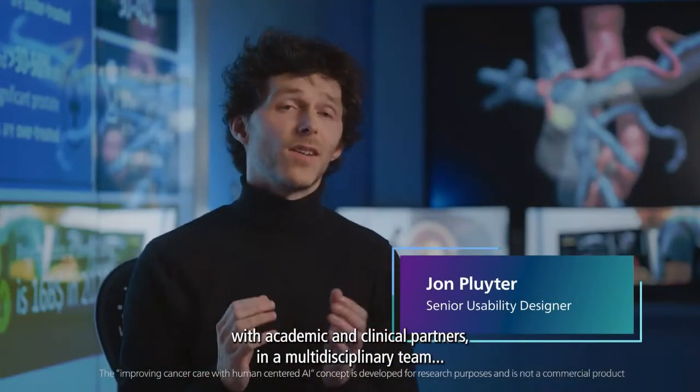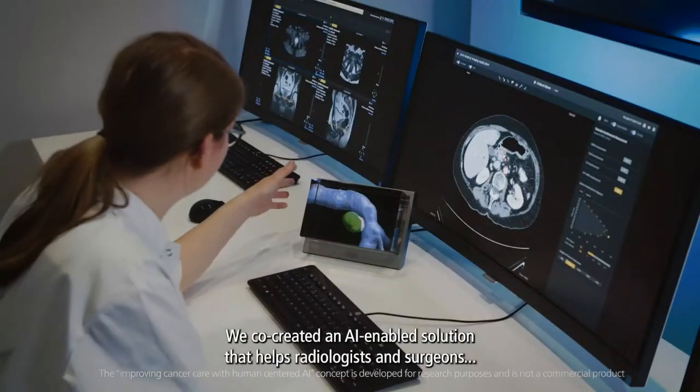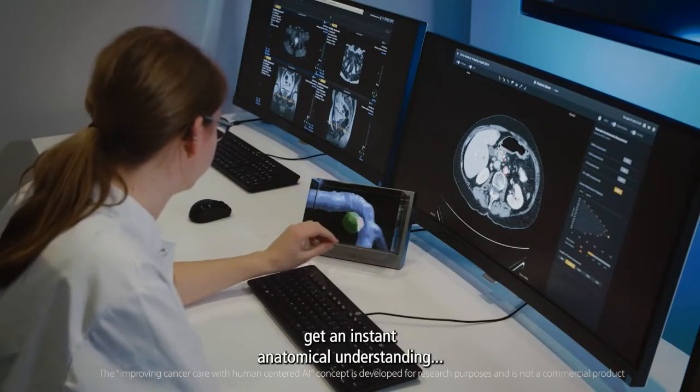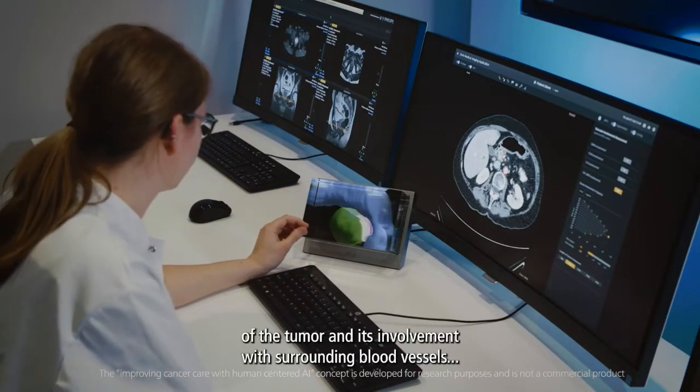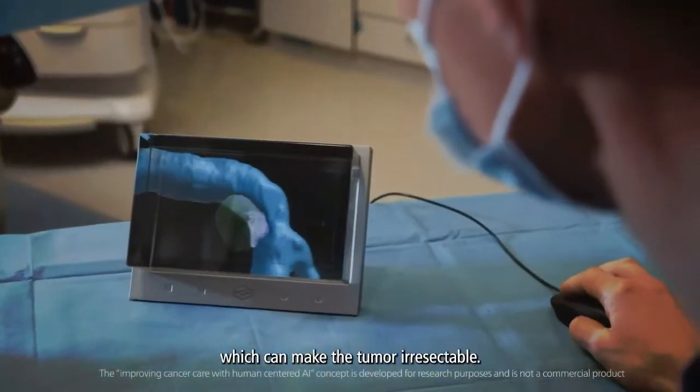We address these challenges in a consortium with academic and clinical partners, in a multidisciplinary team with clinicians, AI developers, and designers. We co-created an AI-enabled solution that helps radiologists and surgeons get an instant anatomical understanding of the tumor and its involvement with surrounding blood vessels, which can make the tumor irresectable.